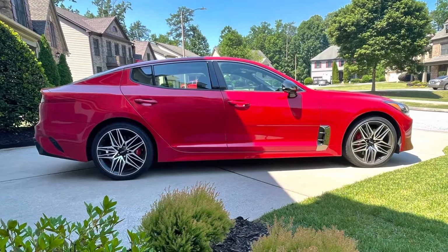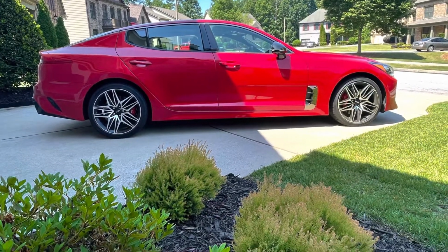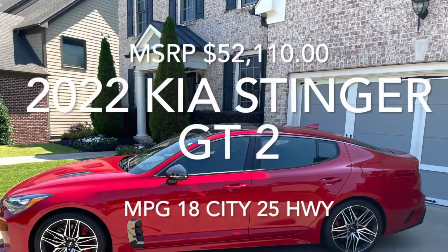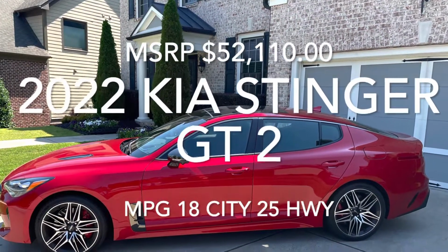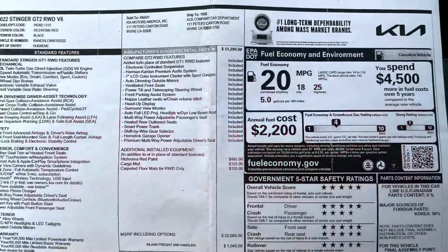Our GT2 came in at $53,110 MSRP, 18 miles per gallon in the city, 25 miles per gallon on the highway. Not bad. It's not going to be one. It's going to get you through the recession, though.